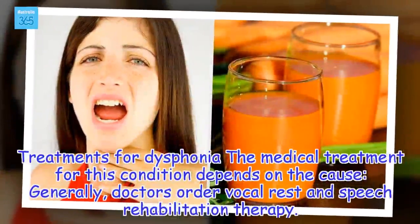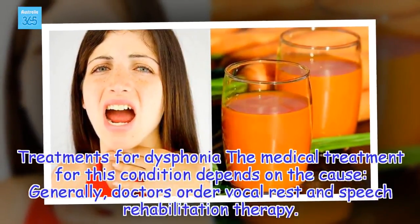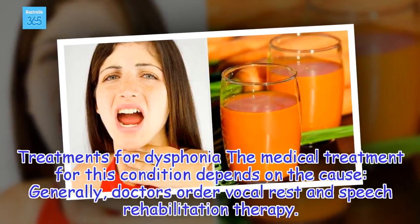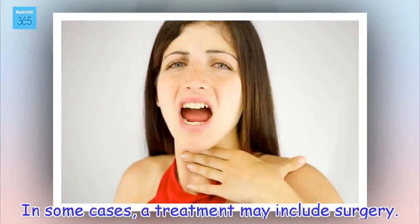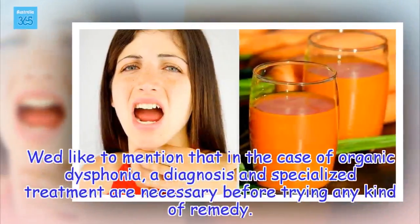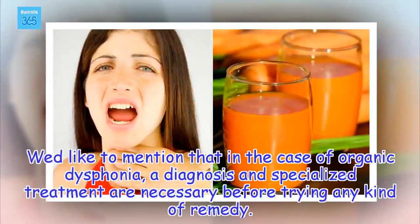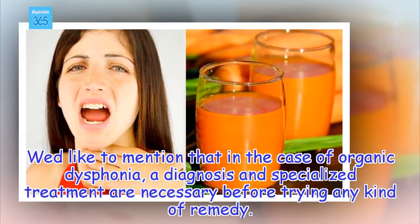Treatments for dysphonia. The medical treatment for this condition depends on the cause. Generally, doctors order vocal rest and speech rehabilitation therapy. In some cases, a treatment may include surgery. We'd like to mention that in the case of organic dysphonia, a diagnosis and specialized treatment are necessary before trying any kind of remedy.